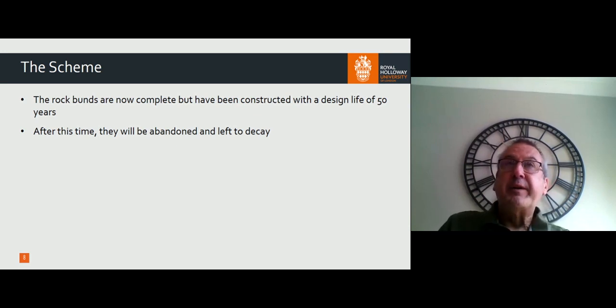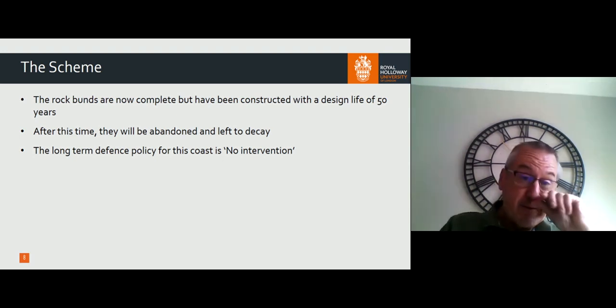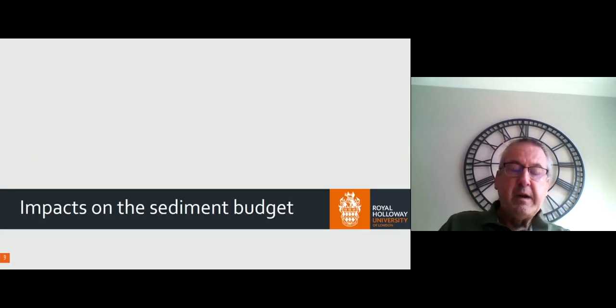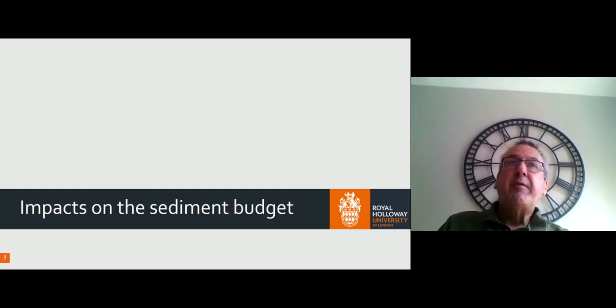Now, bear in mind, the first one was built in the 1990s, and the last one in 2016. So theoretically, these are going to be abandoned at different times. The long-term policy for this coastline has not changed. It is still no active intervention. So these are a short-term measure to offset erosion in the medium term. So we have a system then where we had active coastal erosion. That erosion has been reduced significantly, which is to the benefit of the people living there.